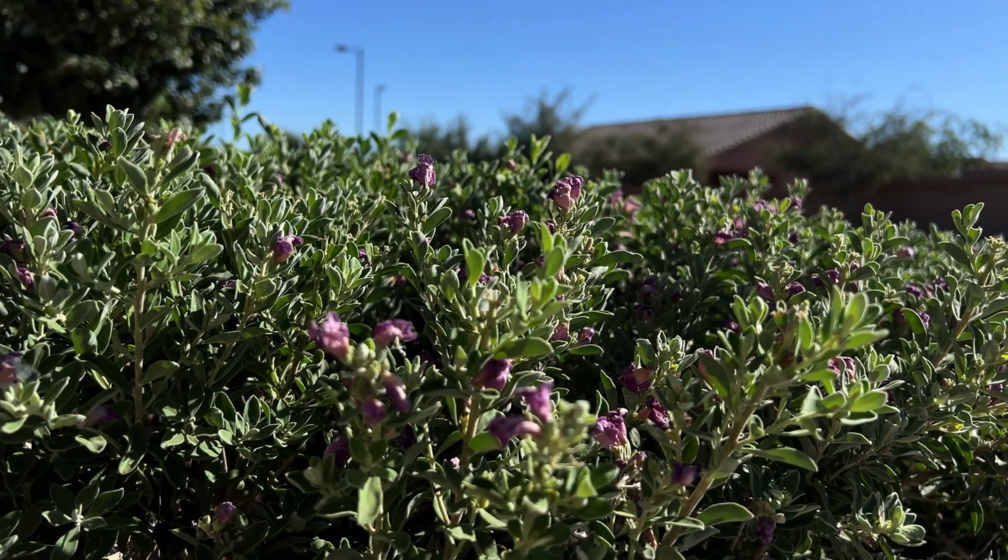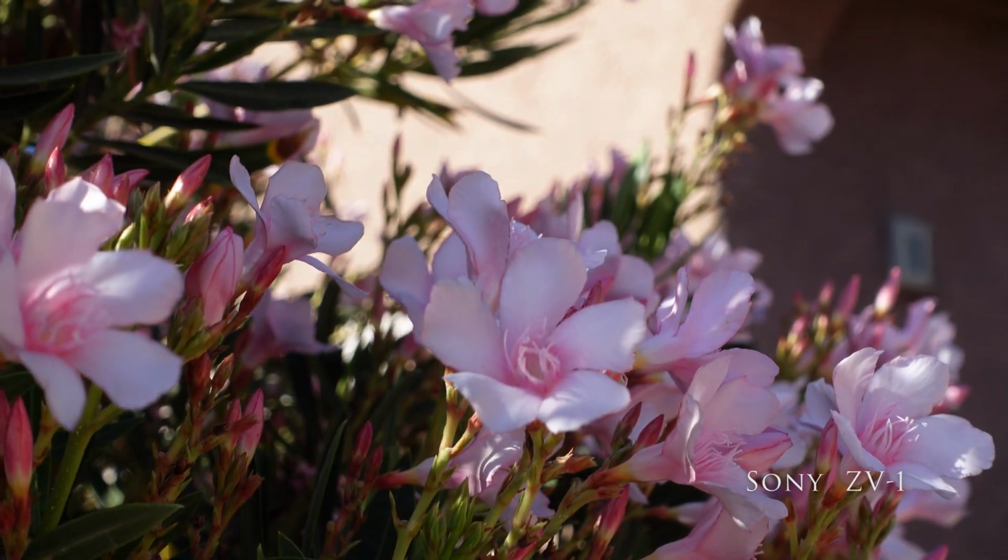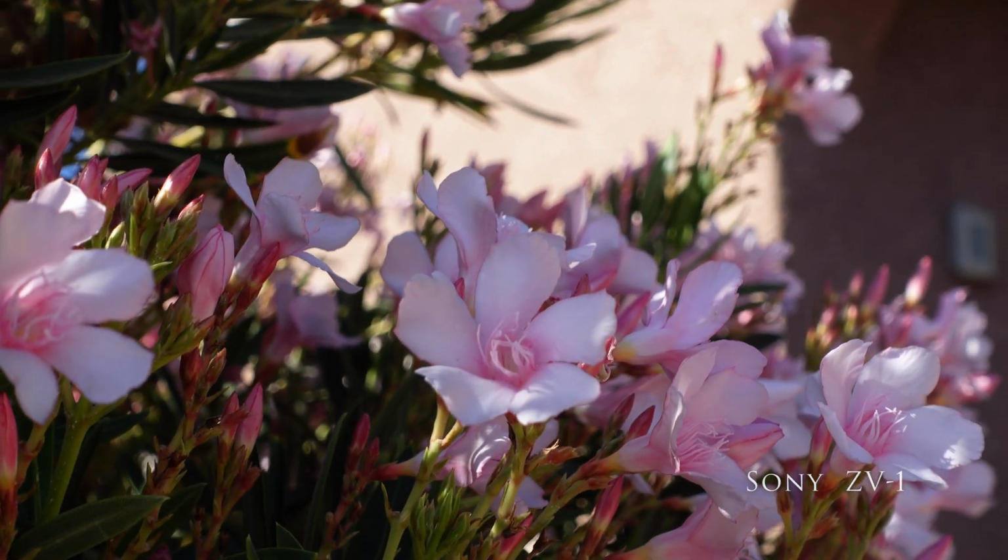Some of the footage is very digital looking. To me, it's very digitally sharp. It's not as natural looking versus the ZV-1, which I feel is a lot more natural looking image. Photo wise, they both take great photos, so I'm not going to compare them as far as photo specs. They both take great photos.